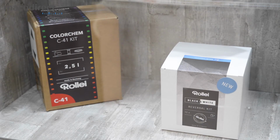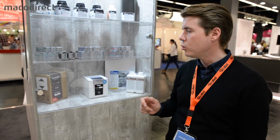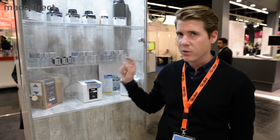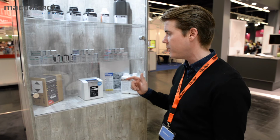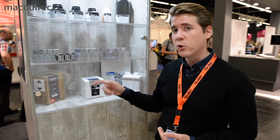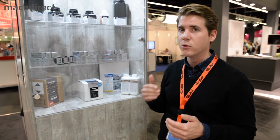Down here we have the Rollei Color Cam C41 Kit. It's a kit for home use, C41 processing, so that you can develop your color negatives film at home. It's available in 3 sizes. You can get the 1 liter kit, 2.5 liter kit, as well as a 5 liter kit. What makes this kit so special compared to others? You can process your films with this kit as low as at 25 degrees C.